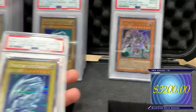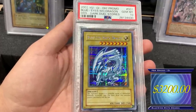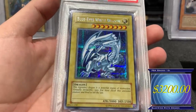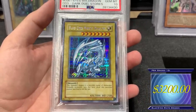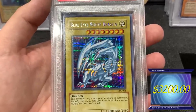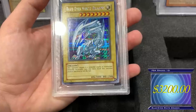I don't want to play with too much. This is, this is worth at least $3,200, I think. This card alone is worth over $3,000. Graded 10, DDS, or Dark Duel Stories promo, Blue Eyes White Dragon. Wow. Now this is a legendary dragon that's a powerful engine of destruction that is virtually invincible.